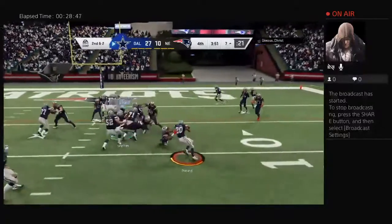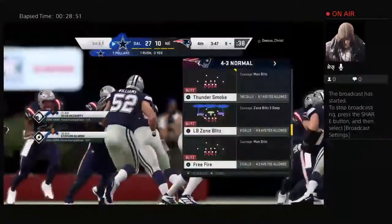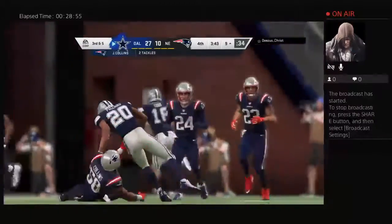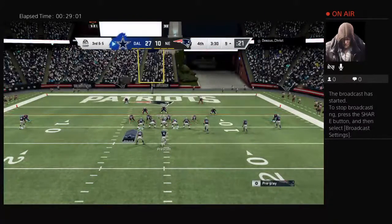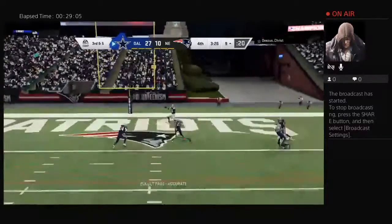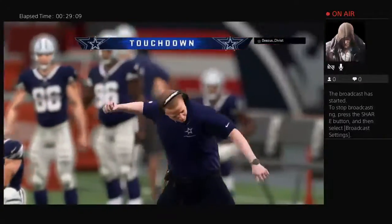On the draw, it's Pollard. And they'll be driven back here, losing yardage to the 9. That's a big loss of 3, and it brings up third down. The Cowboys on third down, they're at 50%, 4 for 8. This will be 3rd and 5. From the shotgun, it's Prescott. And that is caught. It's Witten for the Cowboy touchdown.